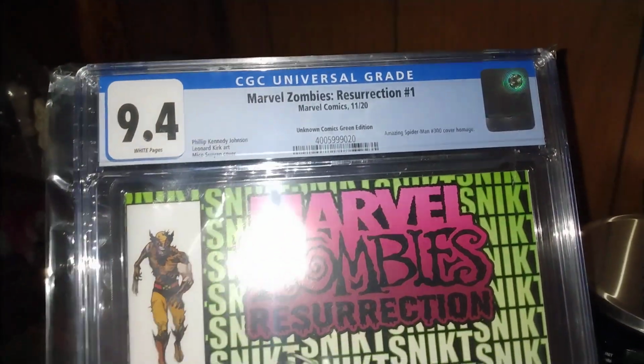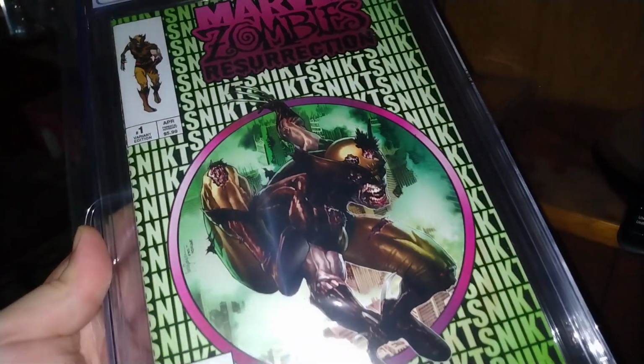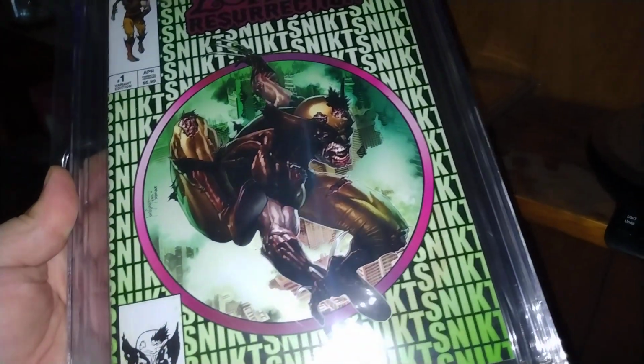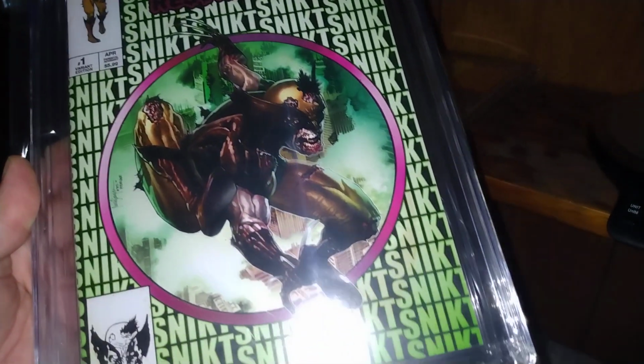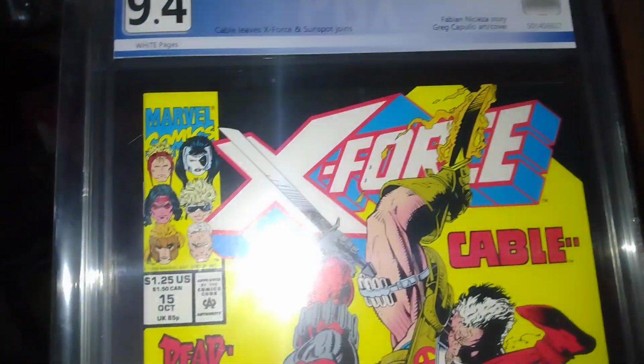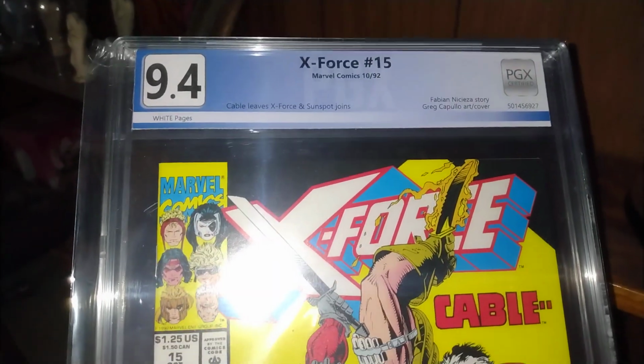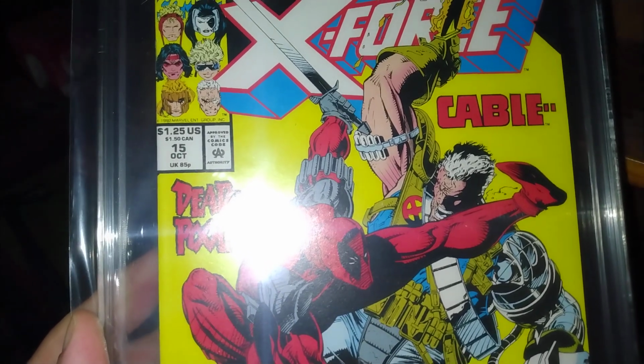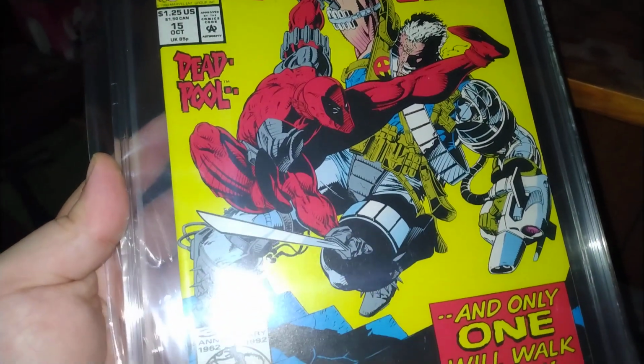I thought this was a cool cover. Marvel Zombies Resurrection #1 with Wolverine instead. You know, usually it's Spider-Man or something else. But because it's zombies, I guess they went with Wolverine. Really cool cover. And then I have this other PGX X-Force #15. And this is when Cable leaves X-Force. That's probably why he's fighting with Deadpool right there.